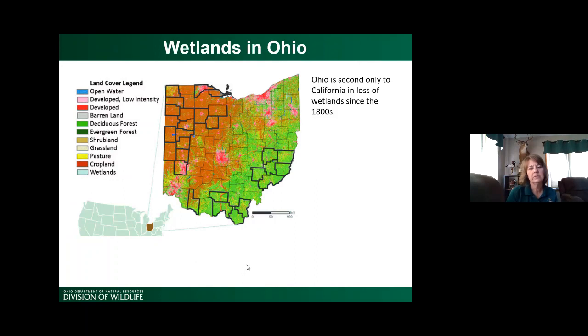Again, this is something you could spend a lot of time talking about. Just wanted to give you an idea of how few wetlands there really are. So this is just a land use map, and if you notice the very bottom, that sage color is the color of wetlands, and just looking at this map, you can't really even find them, which is kind of scary. Because mostly what you're looking at is agricultural land up in the glaciated area and forested land in southeast Ohio and the eastern side of Ohio.